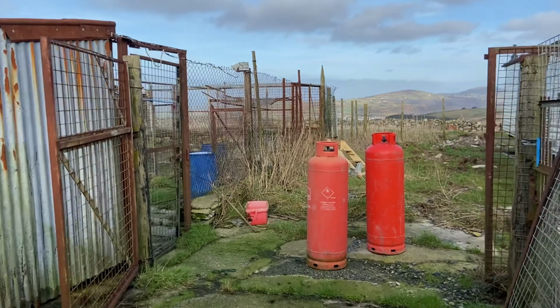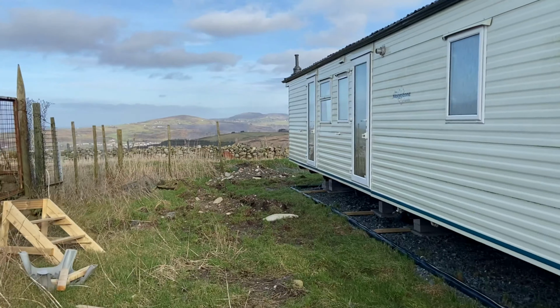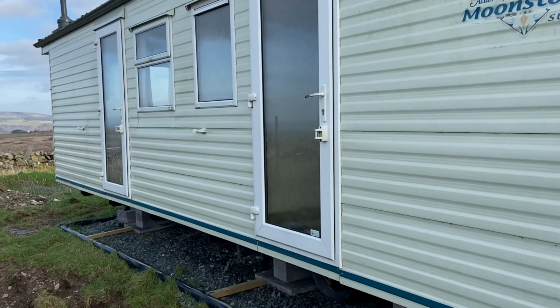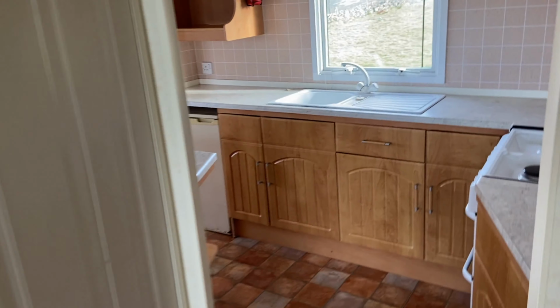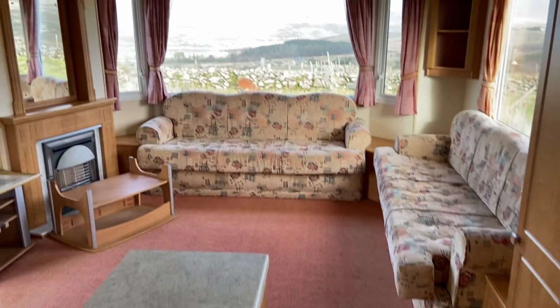Now, when we moved in, we knew that we didn't want to be living inside the property whilst we were doing all of the work, so we purchased a static caravan and had it delivered. Cost us £7,000. It's 3-bedroom. It's gas central heating, double glazing windows. It's about 19 years old, but it's really good.